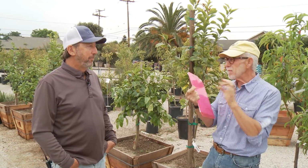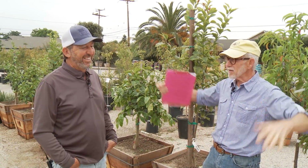Would you take the fruit off just so it conserves some energy, or not a big deal? I don't think it's a big deal, because I'm doing that right now with my tomatoes. I keep picking the flowers off until they get big enough that the support works. Or plant another tomato, the way I look at it. If you want to get more, just plant another tomato.